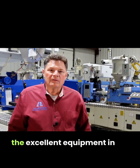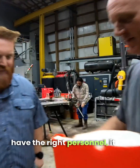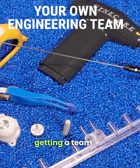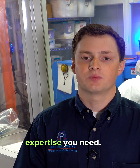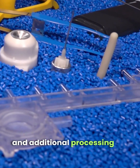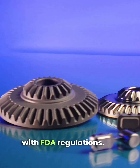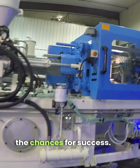You can have all the excellent equipment in the world, but if you don't have the right personnel, it just does not come together. When you work with Ash Plastic Molding, you're getting a team of engineers, several biomedical engineers, a few mechanical engineers, and all the design expertise you need. Additionally, you may need assembly, further packaging, and additional processing that make your process work better and compliant with FDA regulations. The earlier we get involved in your product, the higher the chances for success.